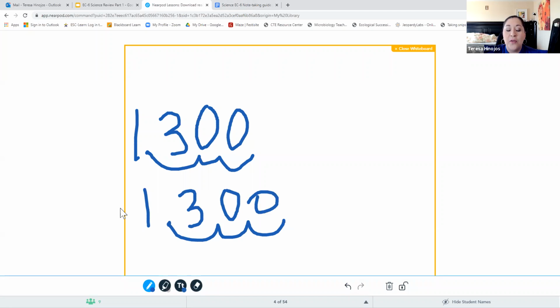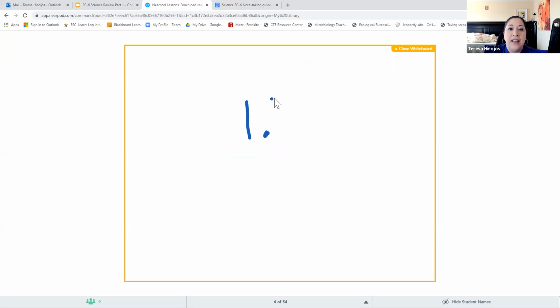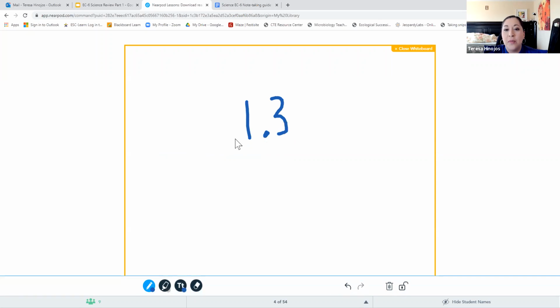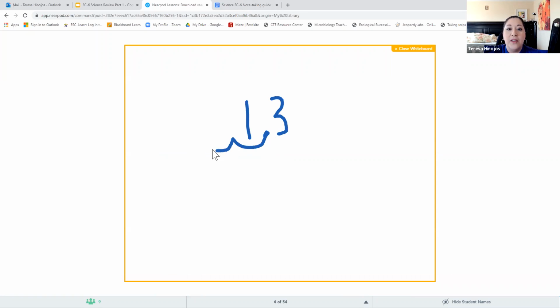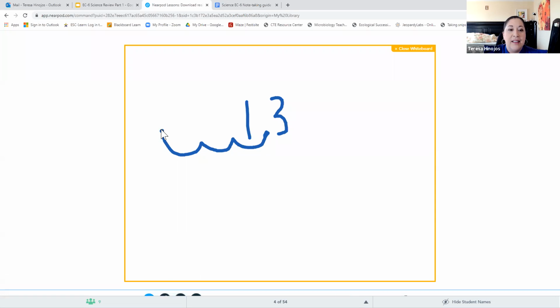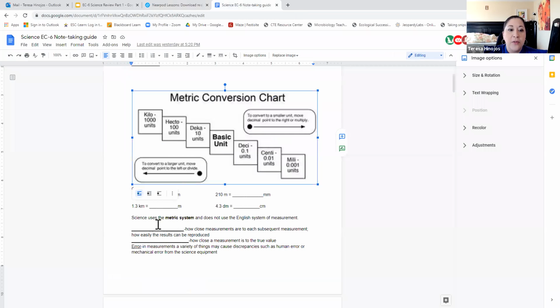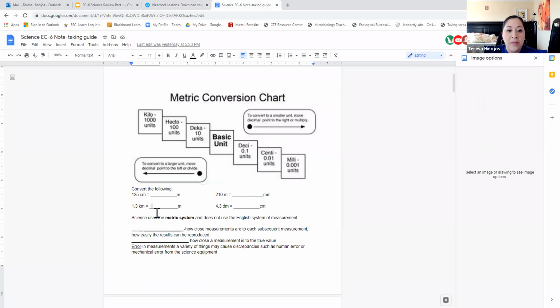So the same thing if I was moving my decimal the other way. Let's say I had 1.3 and I was having to move it 3 places to the left, then whatever I'm not filling in, like these little valleys here, I would just fill in with zeros. So that's how that works. Okay, so our answer for the 1.3 kilometers, because we moved 3 places to the right, is going to be 1,300 meters. So that should be our correct answer.